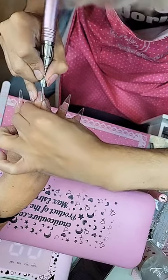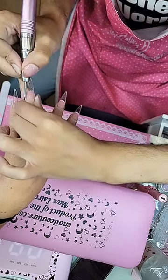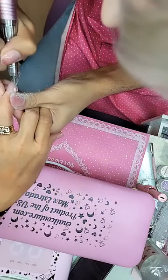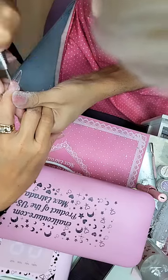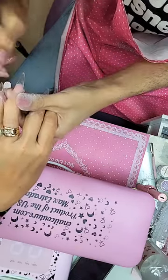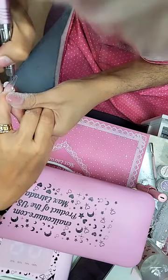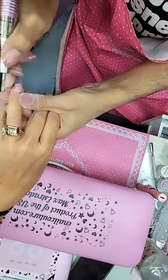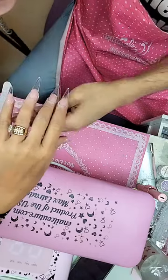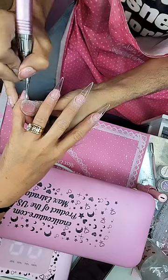Which is your favorite nail shape to do on a client? The longer the nail, the bigger the... So I like long nails. But I don't think I have one shape that I love specifically. That's like asking a parent which one is their favorite kid. You know what I mean? They love all of them equally, allegedly. Do you love your sons equally, or do you feel like one son is closer to you or closer to your husband? No, they're both the same. See, there you go.